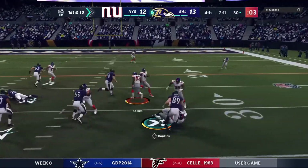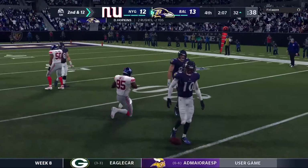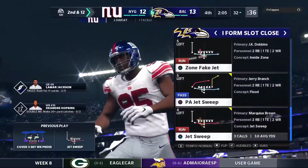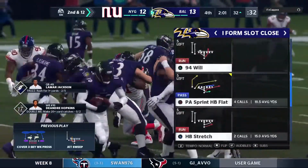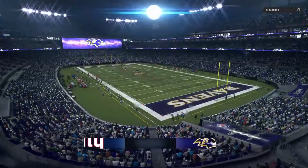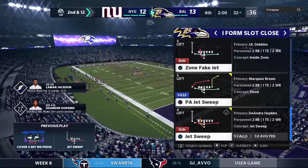Going to run the sweep here. This is Hopkins. And I think this defense knew what was coming as he is smothered behind the line. 2 yards the loss, 2nd and 12. 4th quarter, 2 minutes on the clock in a tight 1-point game.